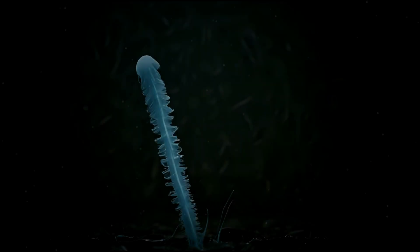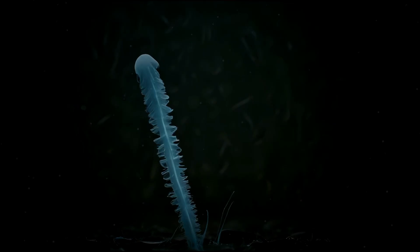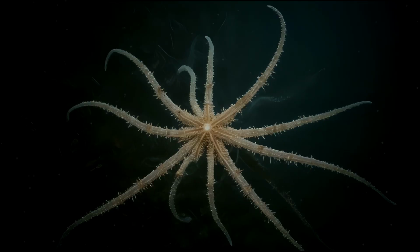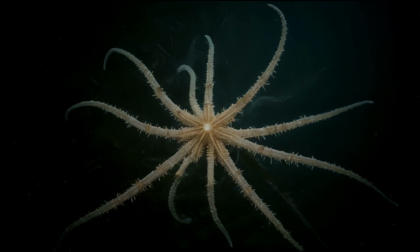Standing motionless above the mud is one of the plain's strangest residents, the tripod fish. It balances on three long, stiffened fins like a creature on stilts, lifting its body clear of the ooze to wait in the current. Perched on its stilts, the tripod fish turns to face the faint current and spreads long feelers forward, sensing small prey gliding past in the gloom. It hardly needs its eyes here. Touch and vibration do the finding.